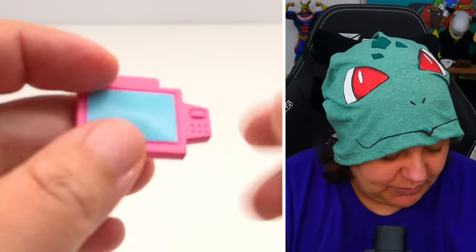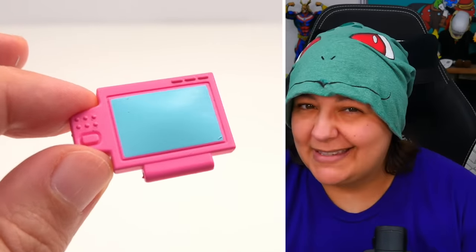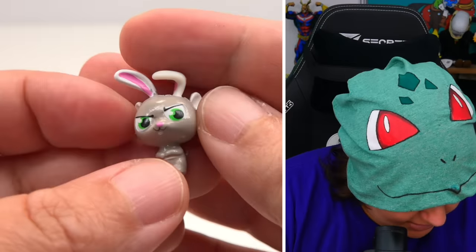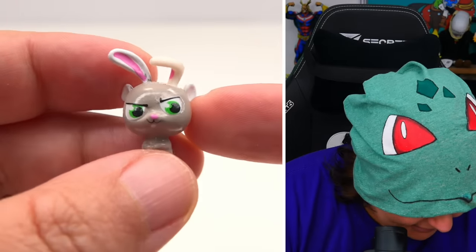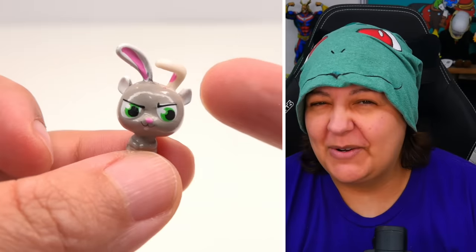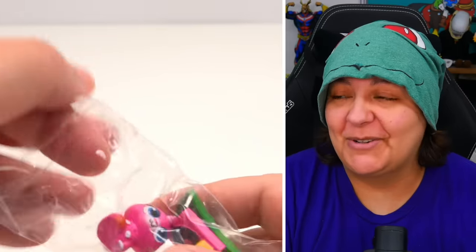And the first thing we're pulling out is, it looks like some kind of screen. So I think this theme is more science-ish. Next item is, what are you? Look at this bunny thing! It has two different colored ears. No, wait, it has bunny ears and little ears. I'm not sure what's going on. It has four ears, two pairs. Something's going on here. And it is tiny, super tiny. The facial expressions are great though.